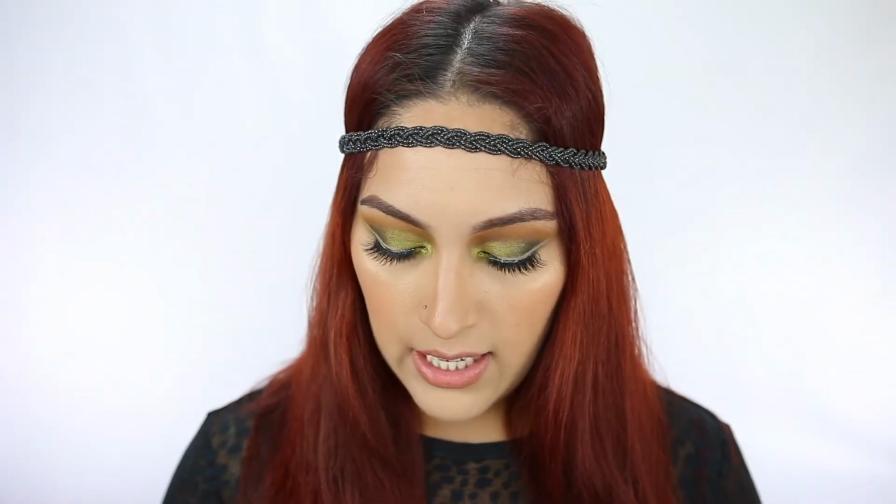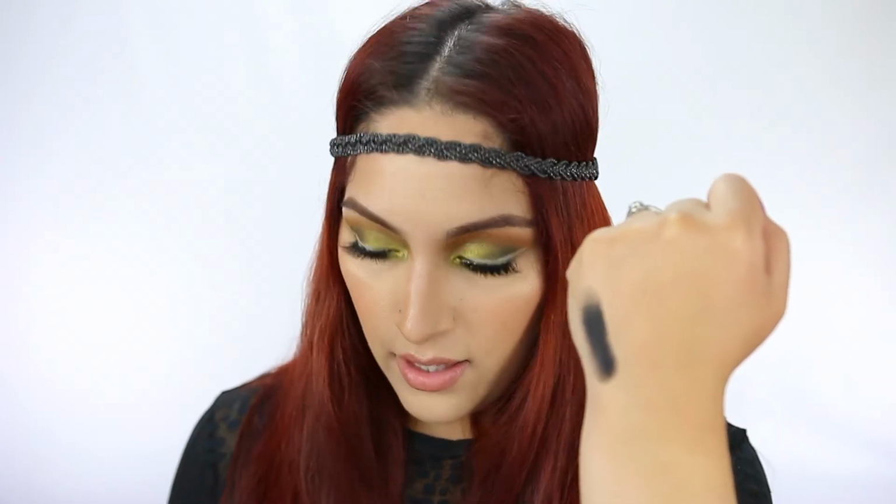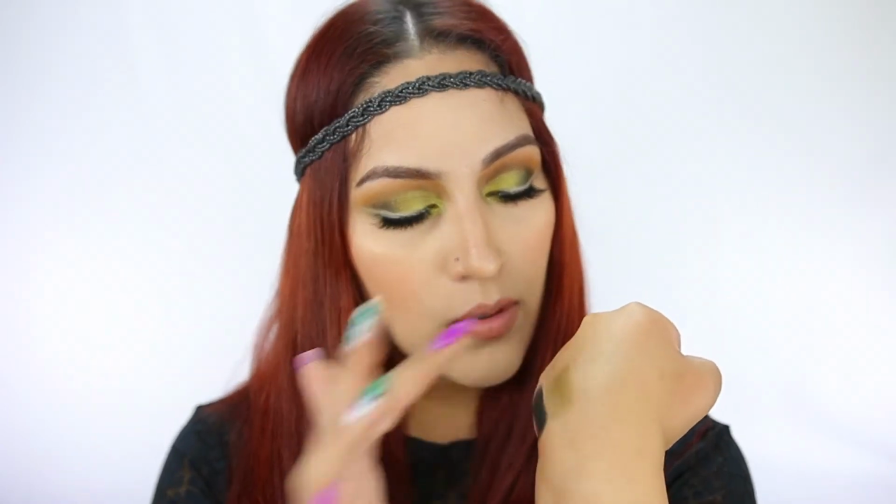The next shadow in here is called Bonnie's. It's just a black shade. Super pigmented. There's like no issue with that. This one is called Leo. I like Leo. That's my actual zodiac sign.